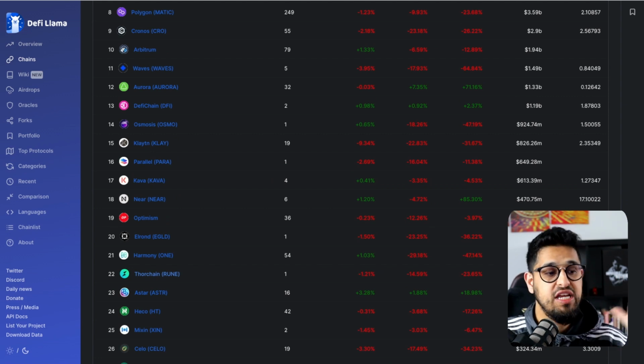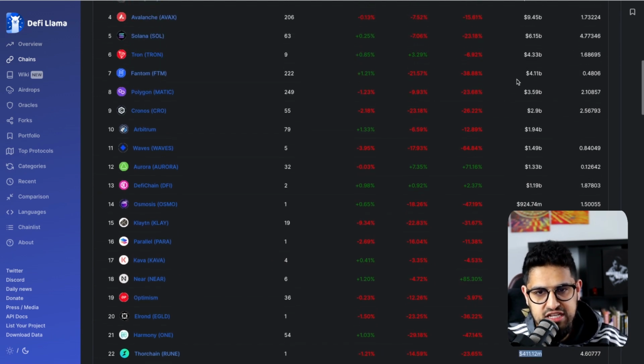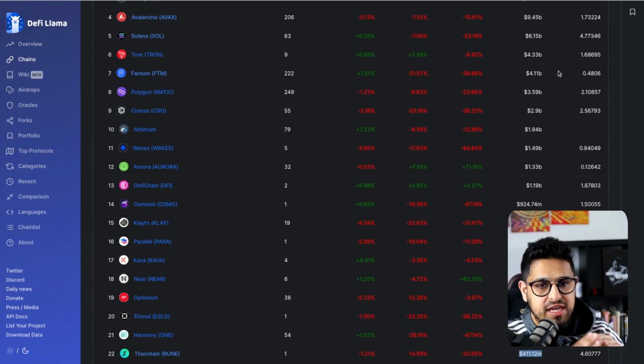But I just want to put things into perspective, because if you're going to buy a new toy or a new car, wouldn't you want to compare the specs of the new car you're going to buy to the car you already have, which you know how fast it feels, you're a bit more used to it, right? You're going to compare the stats. Let's do that. So we compare this 400 million in total value locked, and you see that Phantom is sitting at 4 billion. So it's 10x the total value locked of ThorChain. But here's the catch. It's 10x the total value locked, but it's the same market cap.